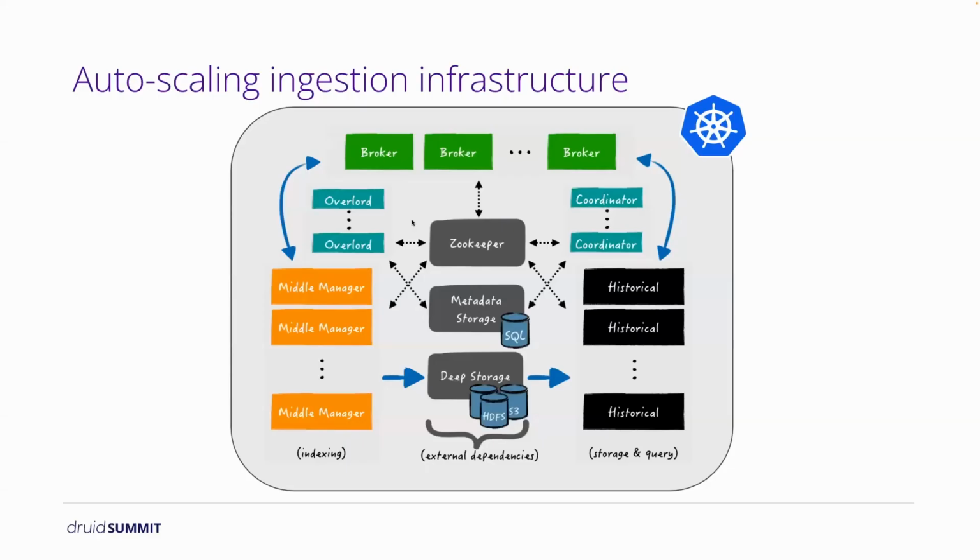To achieve this, we leaned into running Druid on Kubernetes. This is a simplified diagram of all of Druid running on Kubernetes. Some things may not run on Kubernetes in this diagram, but that's beside the point. What we will focus on in this talk is this part of the architecture diagram here, of how the ingest services run on Kubernetes and how we will make these scale so that they can keep up with the ingestion throughput.